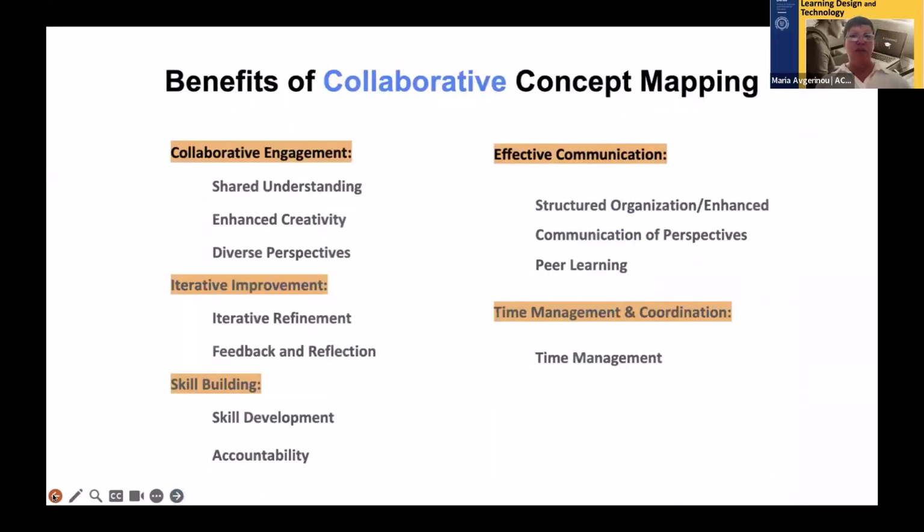But what about collaborative concept mapping? Here's a visual summary of what, again, research proclaims as being the benefits of people working collaboratively on producing their concept maps. I will not spend time going over this. I mean, you have the summary in front of you.